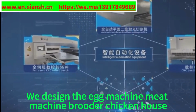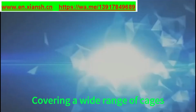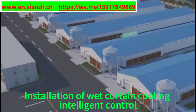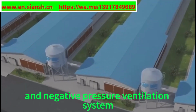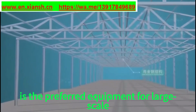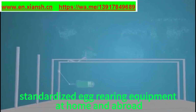We designed the egg machine, meat machine, brooder chicken house, covering a wide range of cages. The equipment is divided and arranged in the house. Sealed structure. Installation of wet curtain cooling, intelligent control, and negative pressure ventilation system. Automated laying hen equipment is the preferred equipment for large-scale, standardized egg rearing equipment at home and abroad.